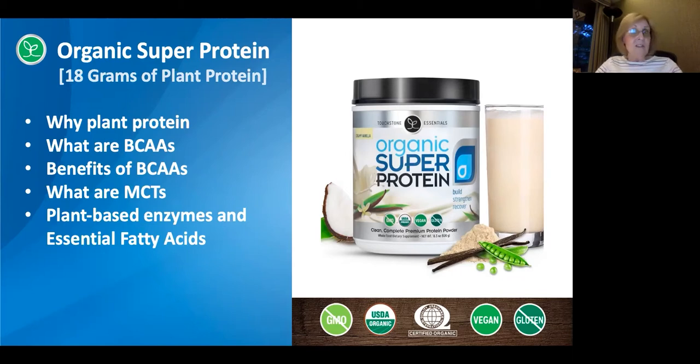Now, a second one is called leucine, and this is critical for muscle repair. So you've worked out or you've overdone it, you need this muscle repair. The amino acid leucine can help with that. It also helps to regulate blood sugar levels and produce growth hormones in the body.